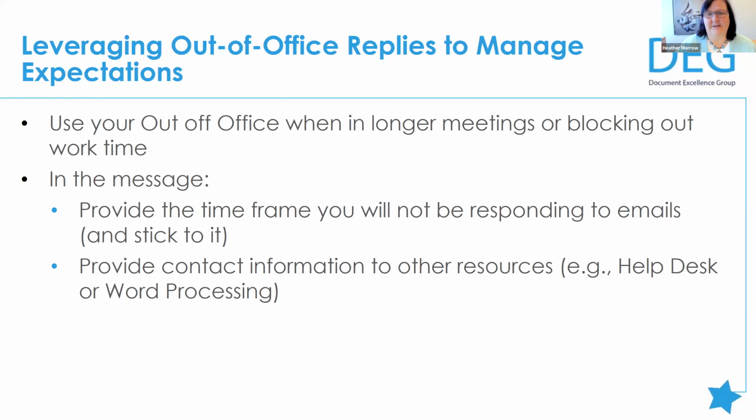Exactly. Sometimes it's just a quick appointment, but you do want to let people know you're not necessarily sitting there at your office, so to speak.